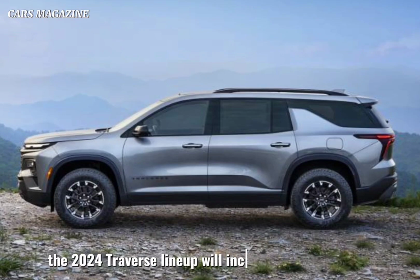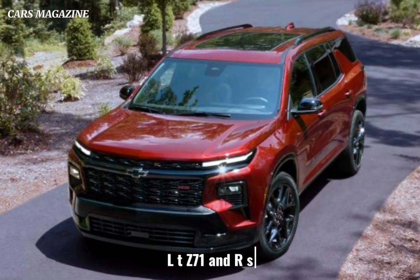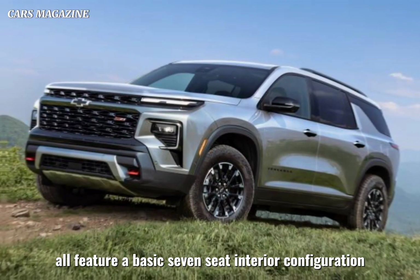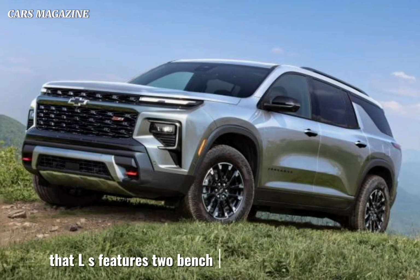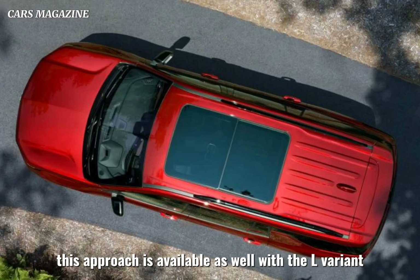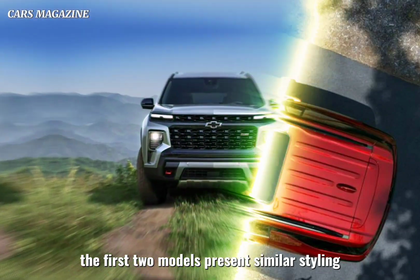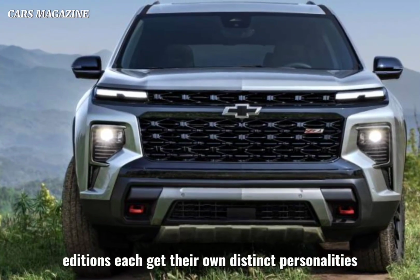The 2024 Traverse lineup will include 4 versions: LS, LT, Z71 and RS. With the exception of the LS version, all feature a basic 7-seat interior configuration, with captain's chairs in the second row. That LS features 2 bench seats behind the first row, for a maximum of 8. This approach is available as well with the LT variant. Aesthetically, the first 2 models present similar styling, but the Z71 and RS editions each get their own distinct personalities.